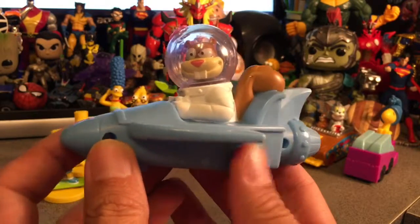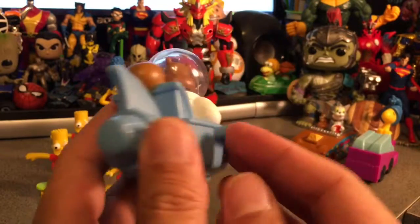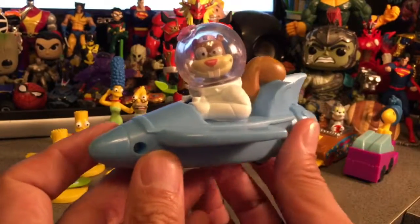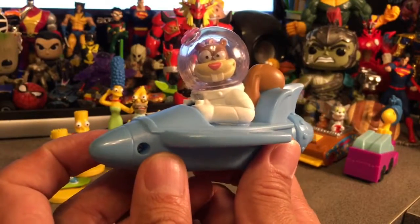Her name is Sandy Squirrel. This is a 2012 McDonald's toy, and obviously in her rocket boat. So not a bad looking figure if you're a big SpongeBob fan. I am not. So unfortunately, Sandy Squirrel is not going to stay in the collection. This is her last appearance in my collection.